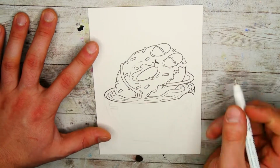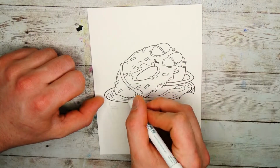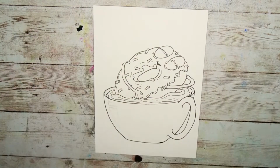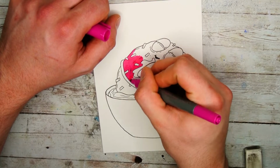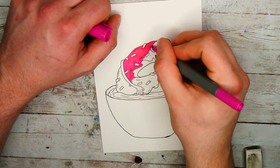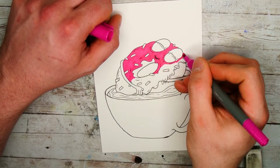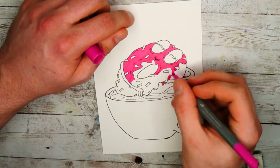So with the word being donut, I wasn't sure if I wanted to make a piece of just a regular old donut with maybe a bite out of it, or something more silly, like my mind normally likes to go to. I ended up going with silly. I decided to go with this idea of a donut just relaxing in this cup of really hot coffee like it's a hot tub or something.